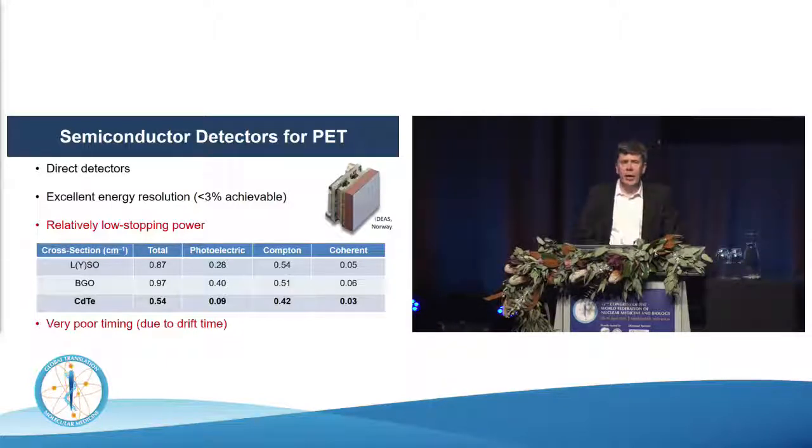And this leads to really excellent energy resolution. So at 511 keV, you can get better than 3% energy resolution. But the criticism from a PET perspective has been the materials available have relatively low stopping power. So cadmium telluride or cadmium zinc telluride, which is a closely related material, are quite popular and have been used at lower energies for SPECT imaging. But their cross-section is just not high enough for effective imaging at 511 keV. And also, you get very poor timing because you have to drift the electron hole pairs across the device. This is an intrinsically slow process, and so the timing resolution of these detectors has generally been very poor, several nanoseconds typically.